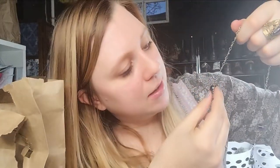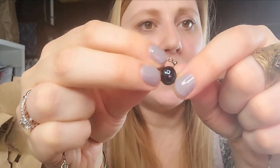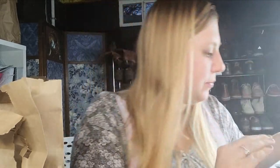So yeah, there's this one, and then these faux iridescent pearls right there. But yeah, this is a really nice brass pendant. Here is the Napier necklace.